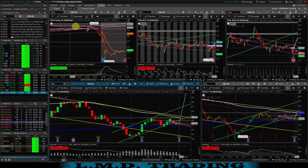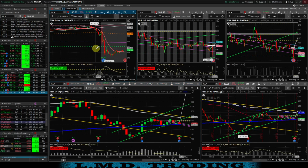Let's come up to the 2-minute chart. We see that at 176, it tried to catch support. No dice. Tried to catch it again right here at 175. And that is where it's kind of catching resistance. So I'm going to just drop a line right there for now. If it gets back over that, it's going to start using that as support to go higher. But that was my thought on Tesla.